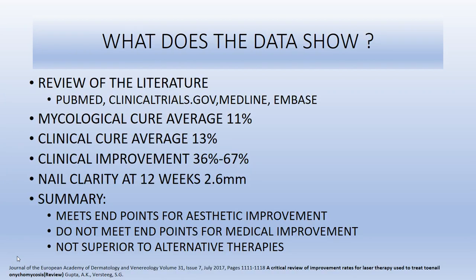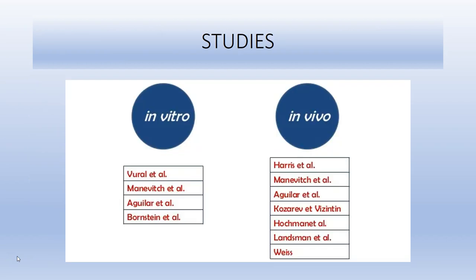If you look at the studies available through PubMed and clinicaltrials.gov and Medline and Embase and so forth, here's the reality with regard to lasers. Mycological cures average 11%. Clinical cures average 13%. Clinical improvement ranges, depending on the study, between about 36% and 67%. The average clearing of the nail 12 weeks following therapy is 2.6 millimeters, so that the studies themselves, as concluded in this particular review, show that lasers meet the endpoints for aesthetic improvement only. Lasers do not meet the endpoints for actual medical improvement of onychomycosis, and we have no evidence whatsoever that lasers are superior to alternative therapies.